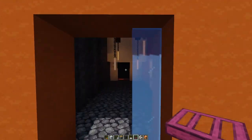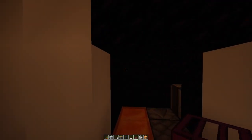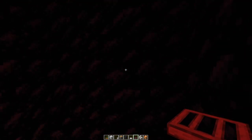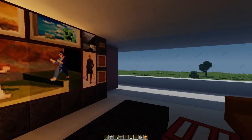Over here, we have the working elevator. So this is actually using my elevator design that I just made. I think it was last week. Anyway, this button's missing. How about that? You take the elevator up to each floor. This is a fully decorated apartment here.